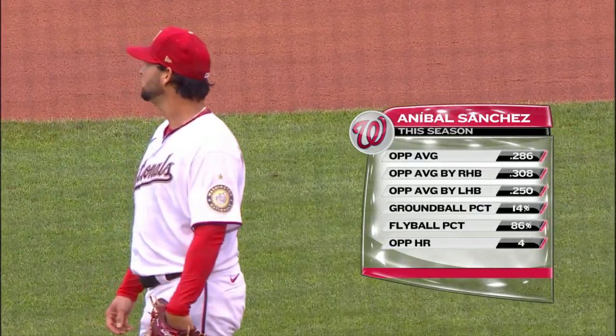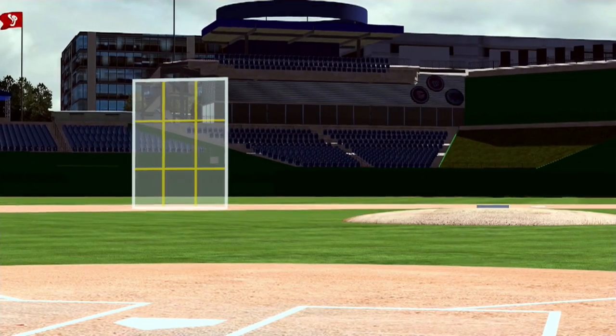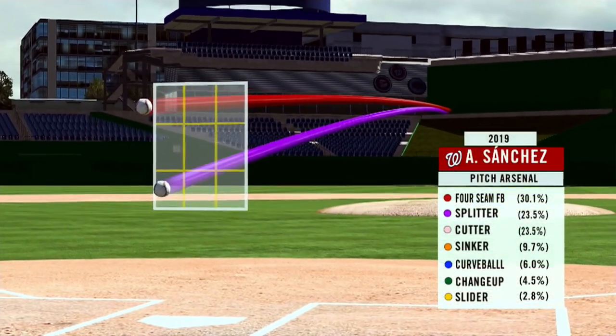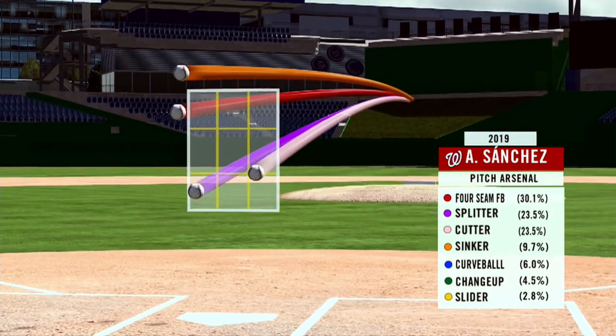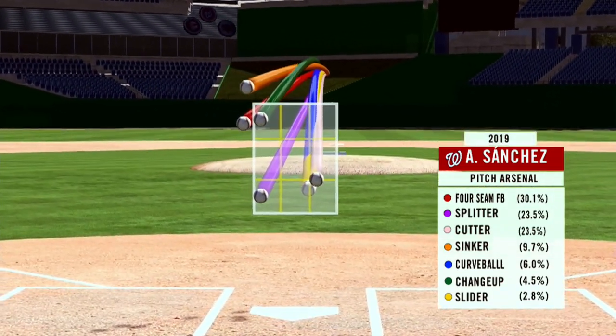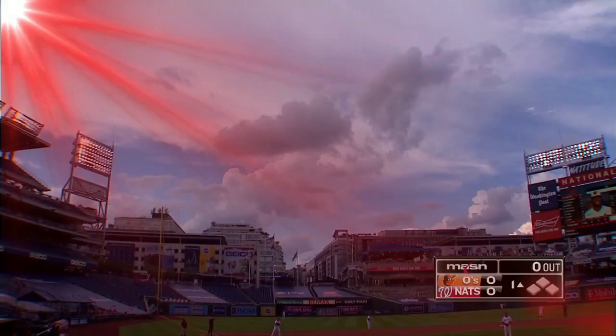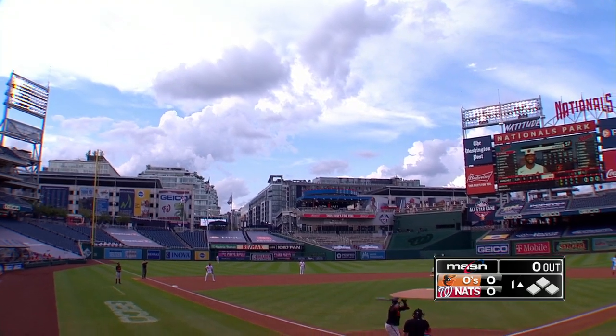Yeah, we'll tell you about his last start in a second, but we want to show you his arsenal real quick. So check this out. There's the fastball, the splitter, the cutter, the sinker. The curveball's blue, the changeup's orange, the slider. Here comes the rosin bag. So 7 pitches from Anibal Sanchez. Where's the picture of the kitchen sink is what I want to know.